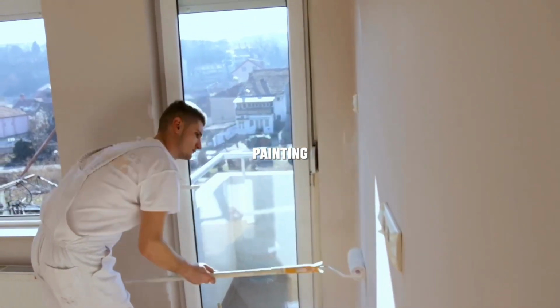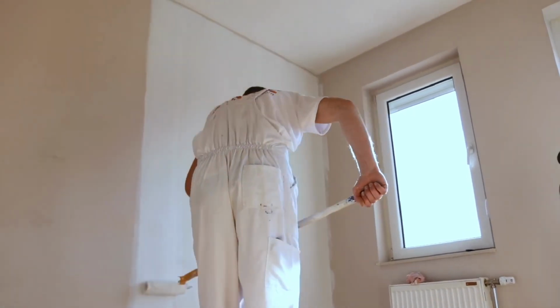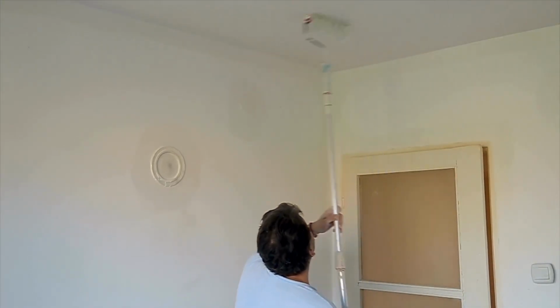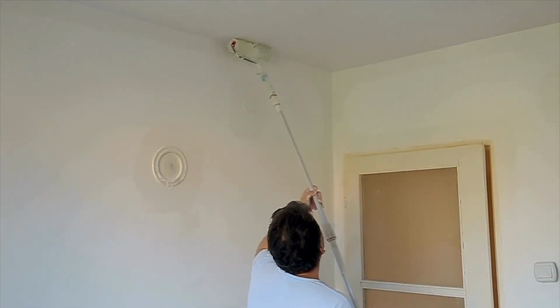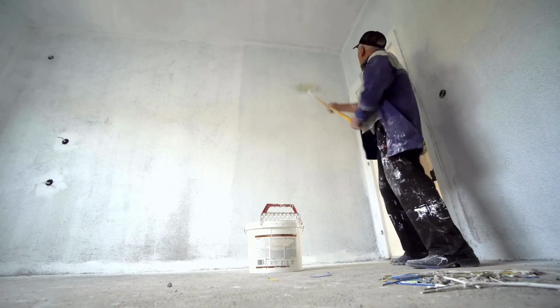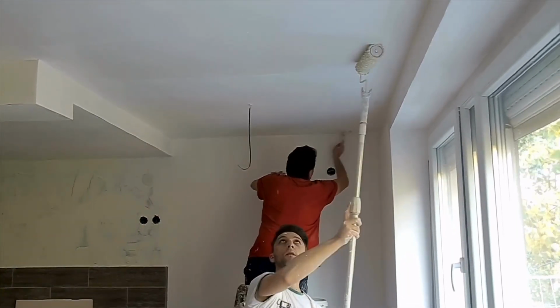Now, onto the fun part: painting. When applying the paint, use a high-quality roller for larger areas and a brush for cutting in around edges and corners. Remember to work in small sections and use long, even strokes for a smooth finish. Finally, don't rush the drying process. Allow each coat of paint to dry completely before applying the next one, and be patient, good things take time.